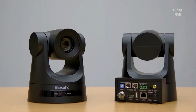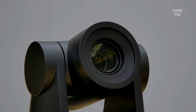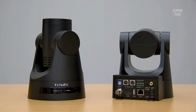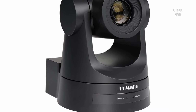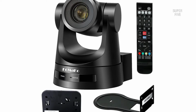Pros. It is easy to set up and operate. It works nicely with the PTZ Optics software. You can stream your videos on Facebook, YouTube, and other platforms with this camera. Cons. The camera's image quality is not excellent, even though it records at Full HD. New users may find this camera challenging to use. The autofocus was below standard, leading to occasionally blurry shots.